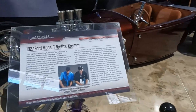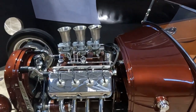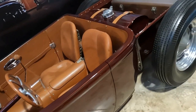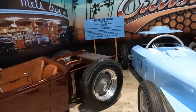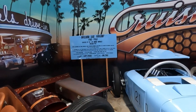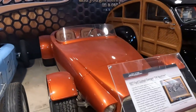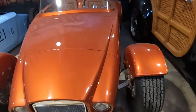Right here's a 1927 Ford Model T. Look at that engine. That's beautiful. Inside, dual bucket seats. A gas tank right there and a storage compartment. A 1955 Niekamp Roadster. This is from William Bill Niekamp. '27 Ford Custom Concept Roadster. That's cool. Another dual seater.